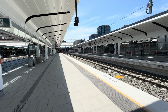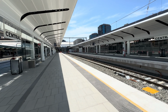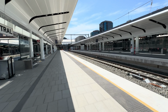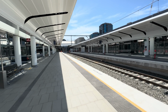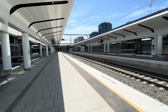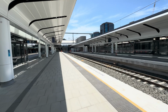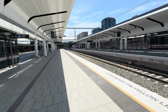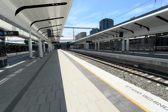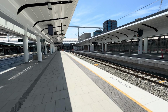Now, the reason why they didn't renumber the platforms, like for example, renumbering platform 16 to platform 15 and 17 to 16 and all that kind of stuff. I mean, Central Station has been around for many decades, and people are so used to the platform numbers right now. Those who want to travel around the city circle know to go on platform 17, 20 or 21. People wanting to go to the North Shore know platform 16.